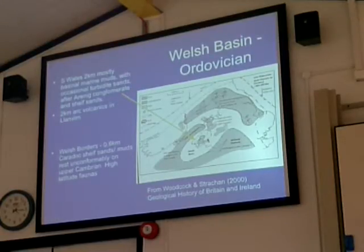In the Welsh borders, there's a very thin Ordovician sequence, largely restricted to the Caradoc, to the upper Ordovician. These are sands and muds deposited in a shelf environment, and they rest unconformably on the Cambrian. Again, their faunas are very similar to the shelf faunas of the Ashgill in the Lake District. High latitude, very distinct from the faunas in Scotland.